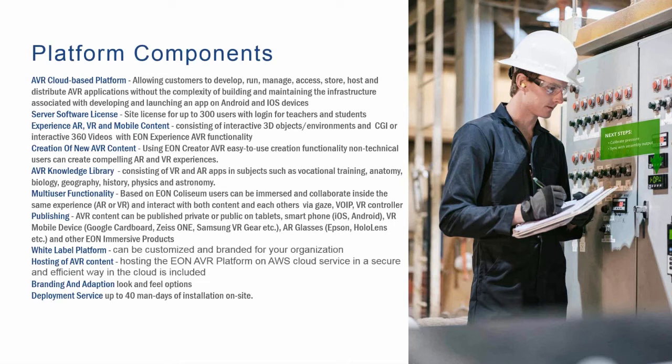Some of the components, again, cloud-based platform. We can also implement this inside a network if that's required for security reasons. We provide a server software license. Typically, we start with a 300 user login for teachers and students. This can be expanded depending on the use case.